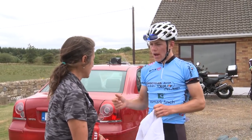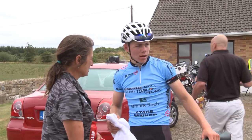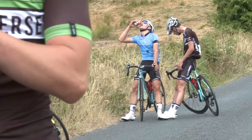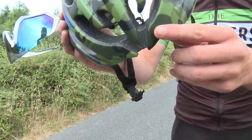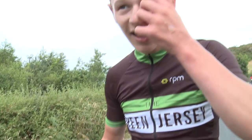Luke Lamparty sharing details of that stage win. He left it until that last 150 metres and certainly has expended an awful lot of effort into that final stage to take the stage win. Stung by a wasp. Oh, look at that. Still alive, is it? Yeah, stung me right there.